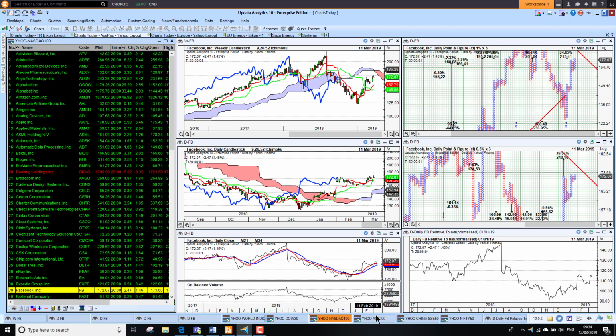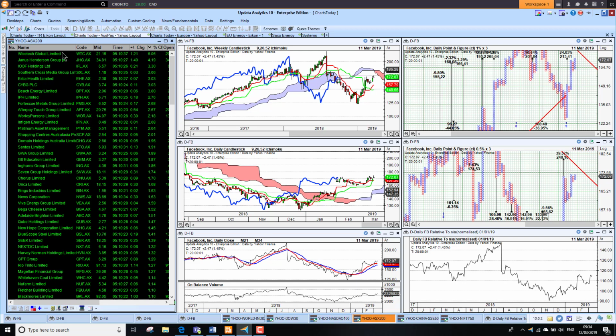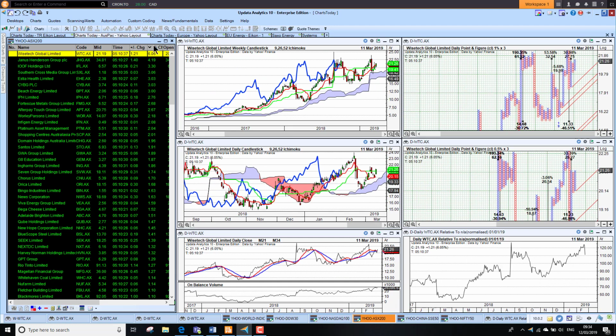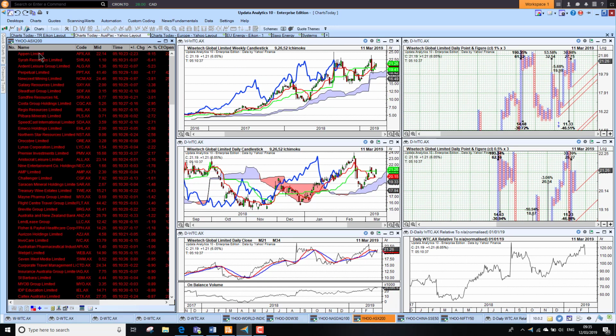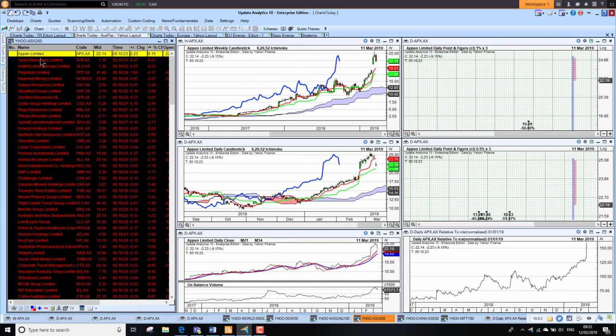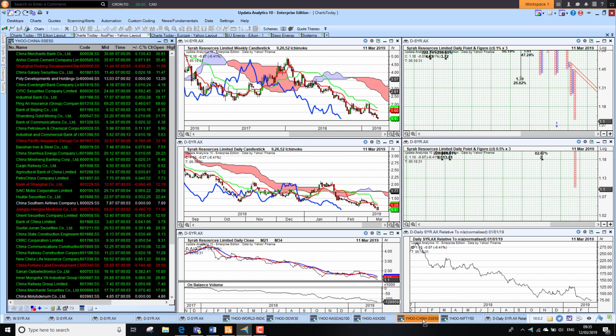Taking a look at the Aussie market, it was less good. We had WiseTech Global up 6.06%, and if we look at the other side of it, we had Appen down 9%. We had some pretty big fallers here. That chart's still looking pretty good. Sierra Resources was also down 6%. That chart looking dismal. No clear downside targets, but we've underperformed the market already this year by 25%, so that's not great.